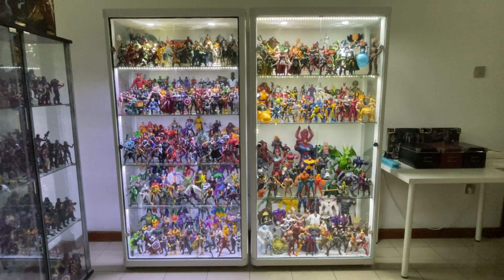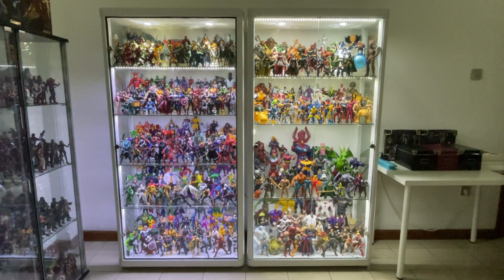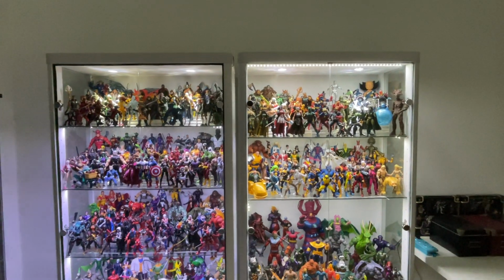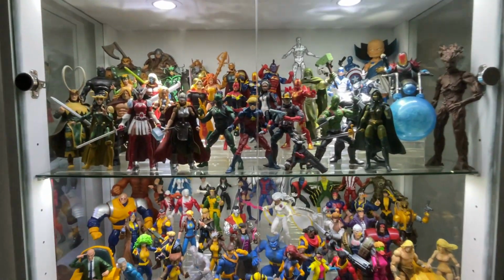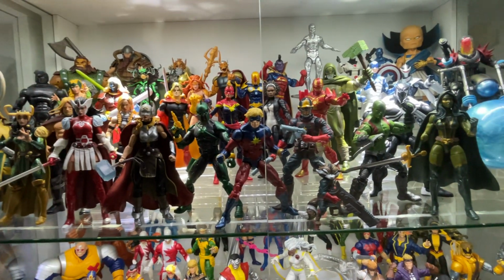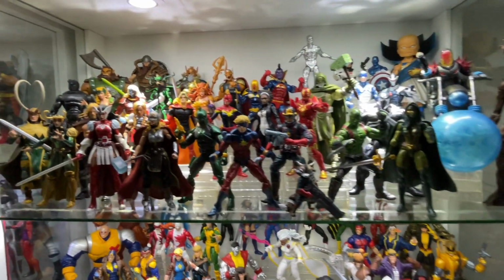The last one I made was almost a year ago, and now I'm back for the collection video or room tour of my Marvel Legends collection here. I just finished setting up this second shelf. Like I said last year, I need more shelves to put all the Asgardians, Guardians, classic X-Men, and also Fantastic Four on the shelf.